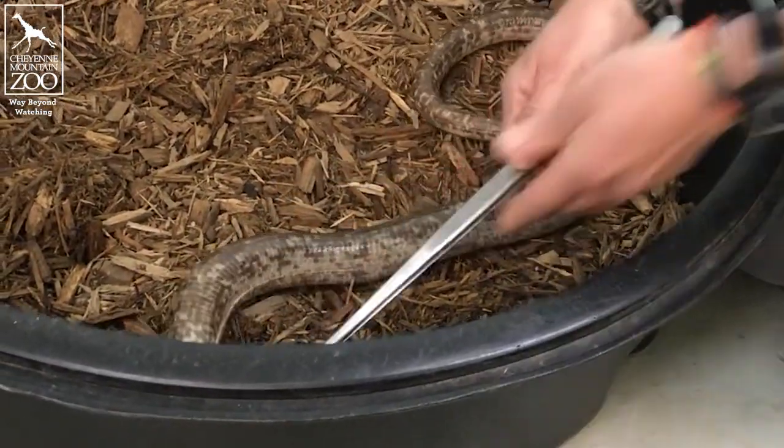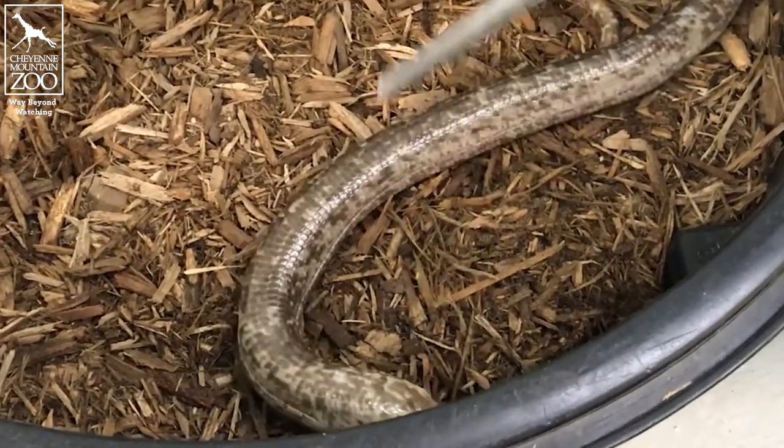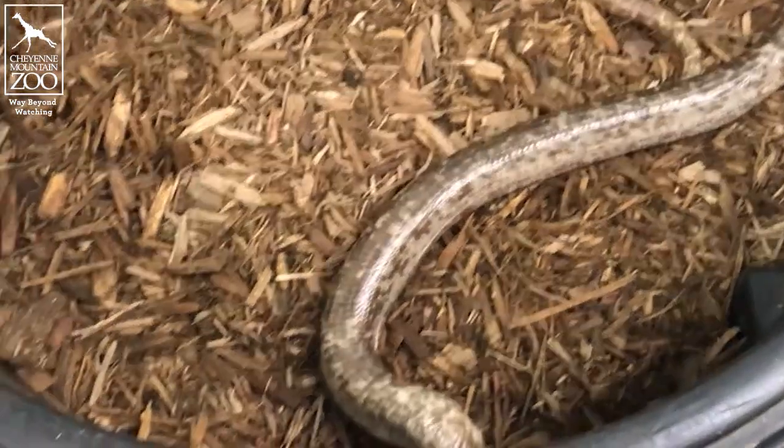But he does also love his worms and his, maybe, if he can eat it, there you go, buddy, and his cockroaches. So that was a cockroach right there.